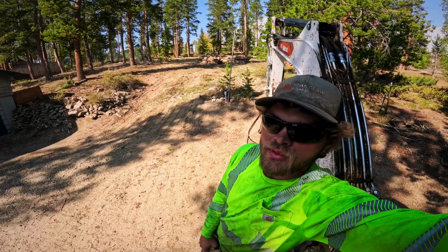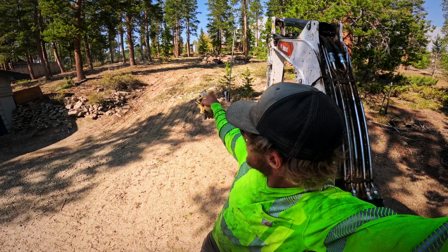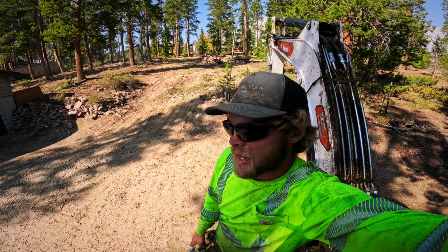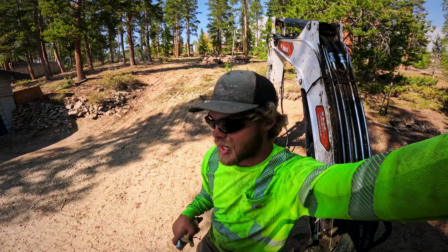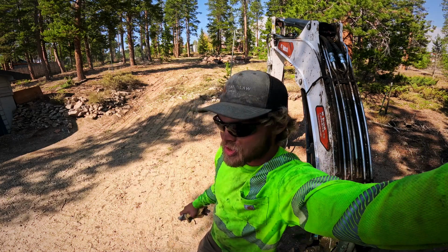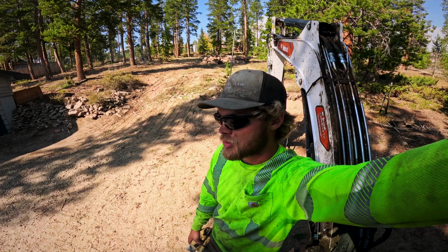We've gotten finished with everything pretty much. All I have to do at this point is rake this area right here, the point that we're driving up and down on. Clean that up, put the rocks back in place, and then I'll back the Mini all the way down to the base of the driveway. I'll come through here with the rake, we'll rake the driveway. That'll be pretty much it for up here. And then it's just a tiny bit of cleanup down there, which we've already pretty much done.